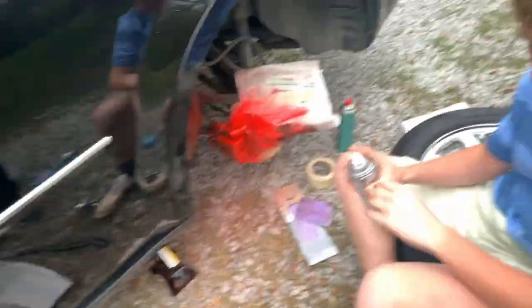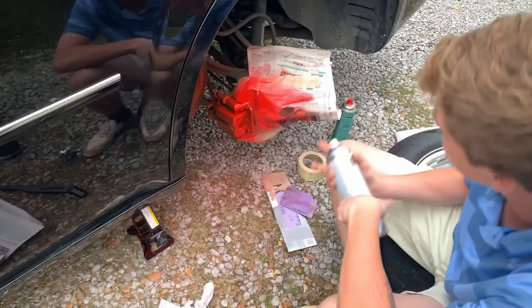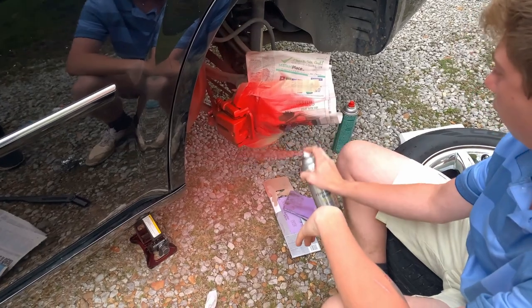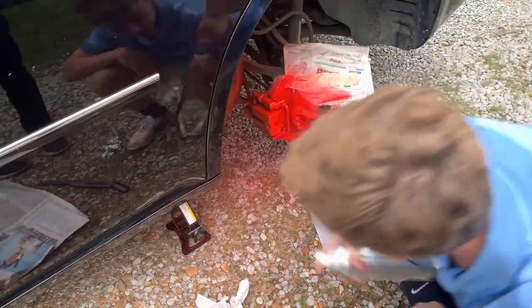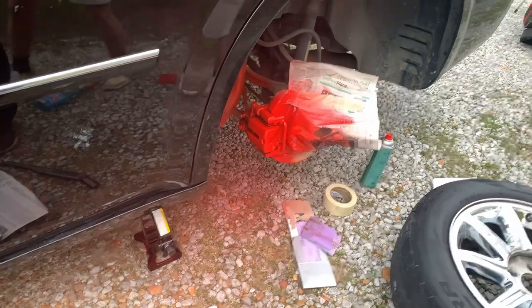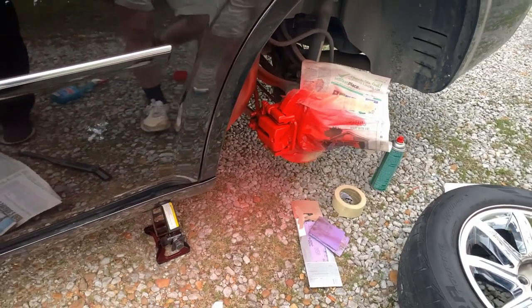So guys, we're putting a new coat on right here. Y'all can see, this is where you want to get a little bit more heavy with the paint. Try to actually get some paint on it now. As you can see, when he does a before and after of that, it is a big difference between that first coat and that second coat.